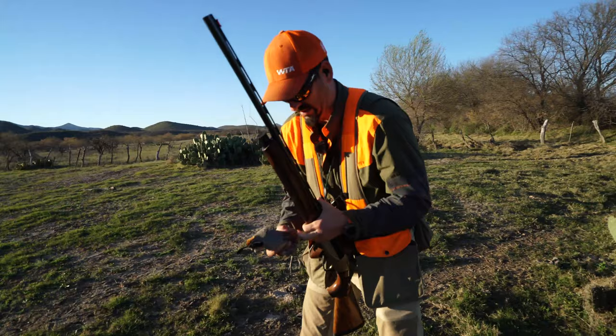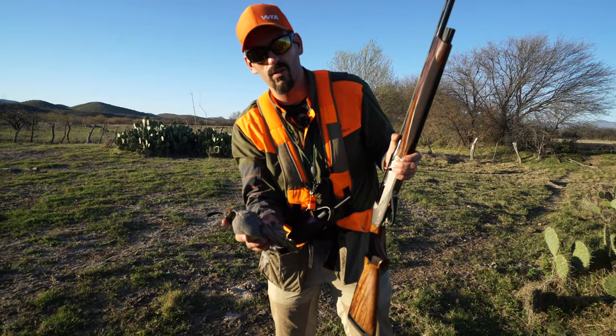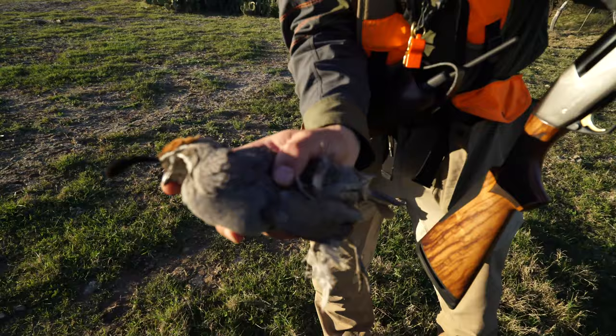Gambel's quail here in Sonora. That headdress. It's only a week left of season down here, and this is about as feathered up and colored up as they'll get.